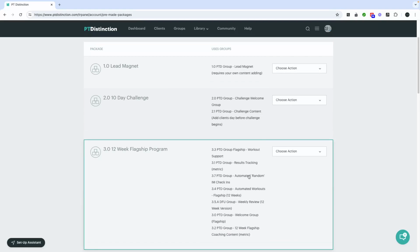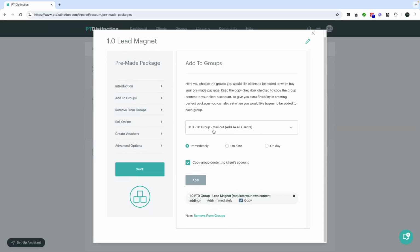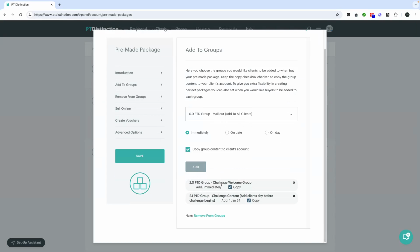Now, you'll also notice that if I open these up, in this particular group here, when we go to add groups, we have just our content in. I'm going to show you what this looks like in just a moment in Peter Distinction. Down here in the challenge group, if we open this one up, you'll notice we have 2 groups in. Some groups start straight away, some groups start on a particular date.